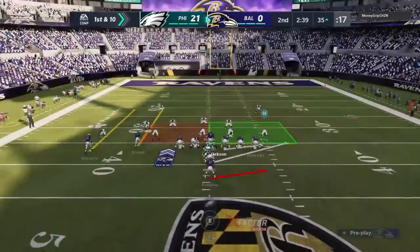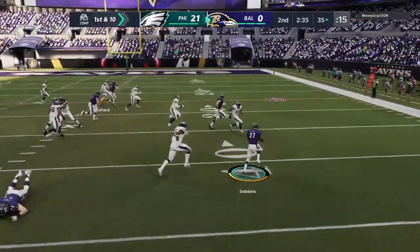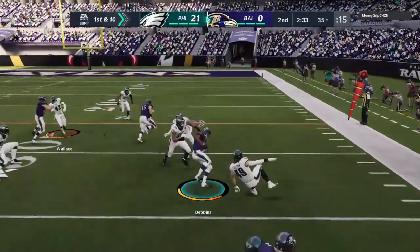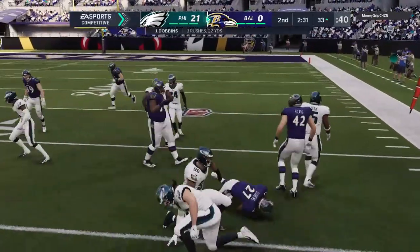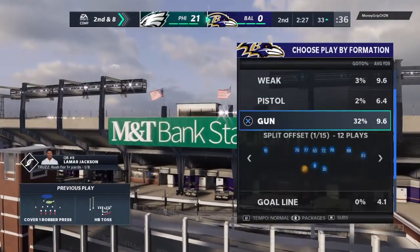But how great is it to get a guy with that ability who can run it inside, run to the perimeter, and catch the football out of the backfield? Be able to get him in the second round, that's what I call a steal. And a short gain down to about the 33. Down at the 33-yard line.